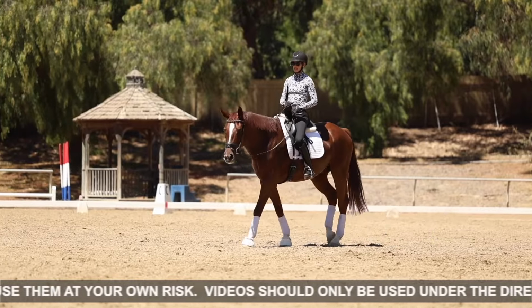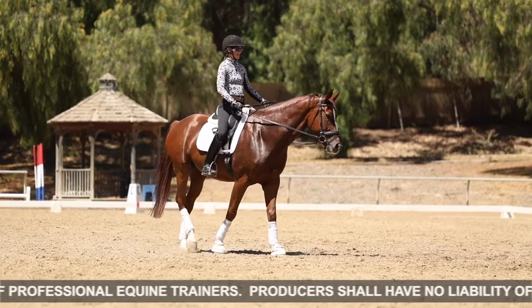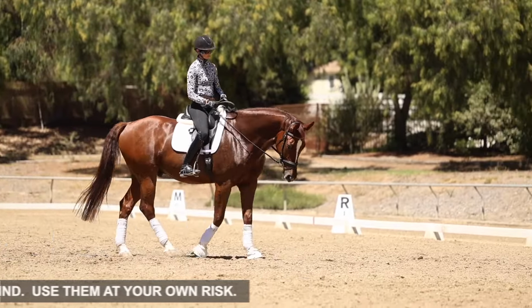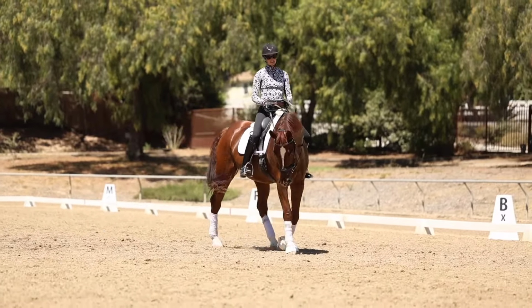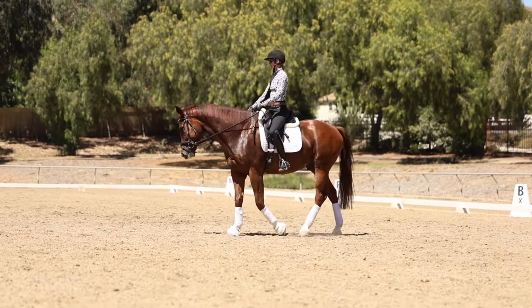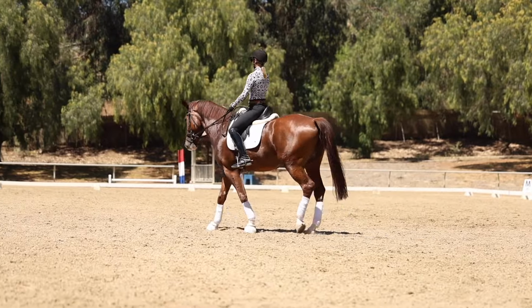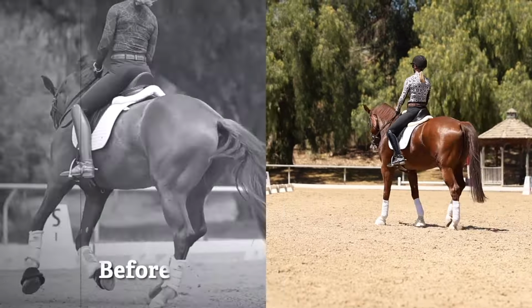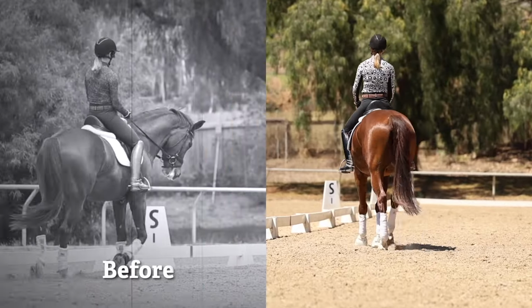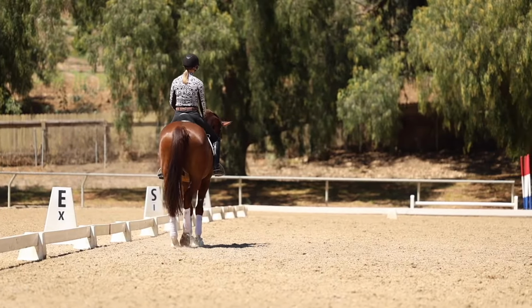So you'll be able to see how he's starting to change and find his balance and get a little bit more expression and develop in his top line more. It's still very much a work in progress. Sometimes he loses his balance, sometimes he loses his attention, and when you're riding a young horse, it's your job to help keep their balance and their attention and their focus. So I've already warmed him up a little bit.